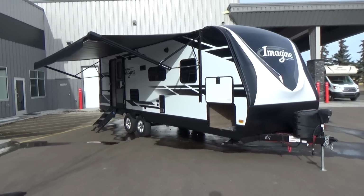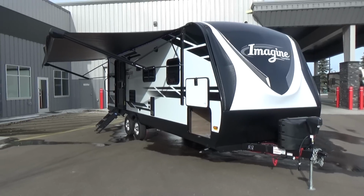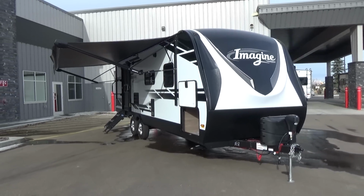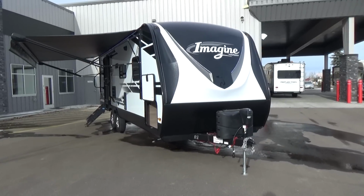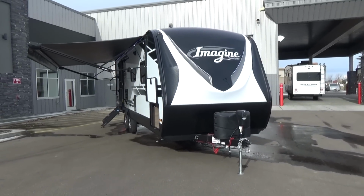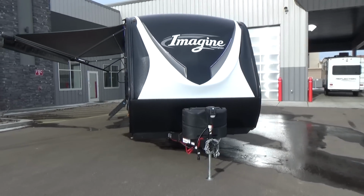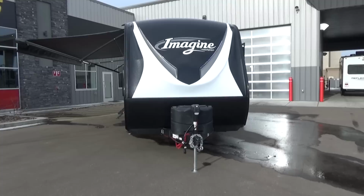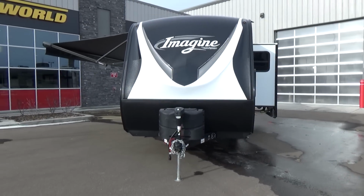And I'm shooting a new arrival on the 2020, we'll call it the 0.5 because it's gone through a whole new interior update, and Grand Design's paid attention and added some fine details to the interior, the exterior of this 2600 RB Imagine. This is the second floor plan that they developed in the Imagine line a bunch of years ago, and every year it just performs.